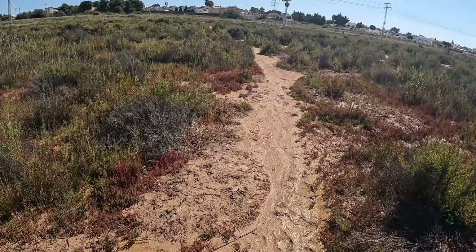This lake is red because of some salt bacteria and also a special kind of algae. It's in the water, and those are the two reasons why this lake is red. I'm now going back to the car and then going into the city of Torrevieja.